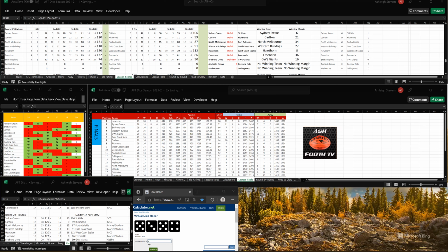It's Adelaide versus Geelong. Okay, Adelaide have kicked 5 goals 3 to Geelong 5 goals 4, 34. All right, let's go to the second quarter. And Adelaide have kicked 5 goals 1, so that's 10 goals 4, 64 to Geelong 3 goals 5, so that's 8 goals 9, 57 at halftime. Adelaide are leading by 7 points.